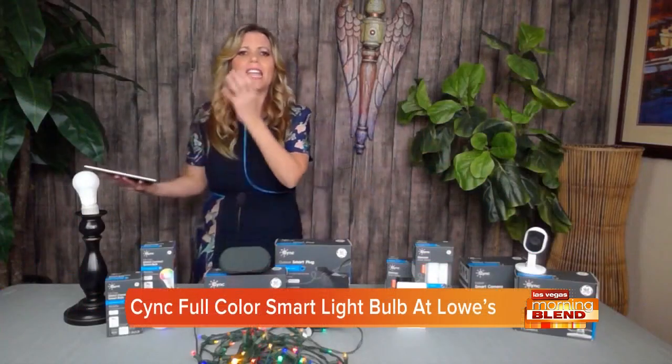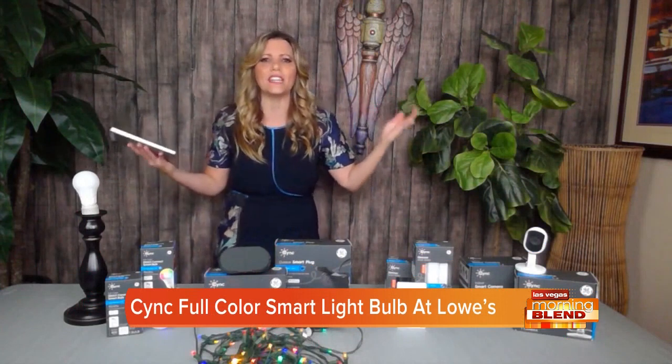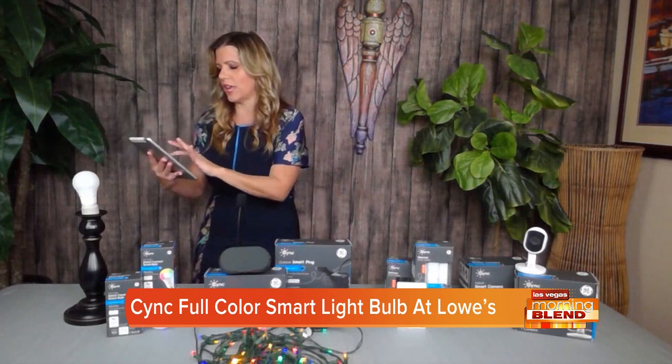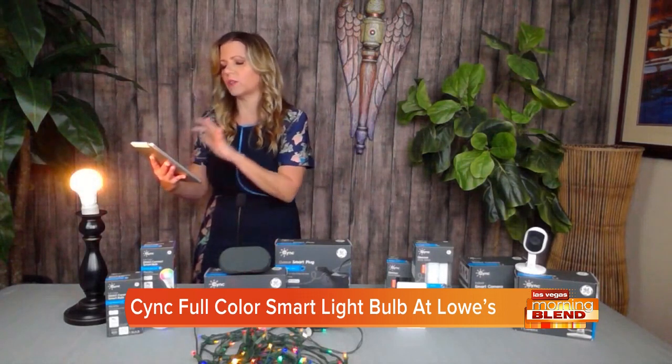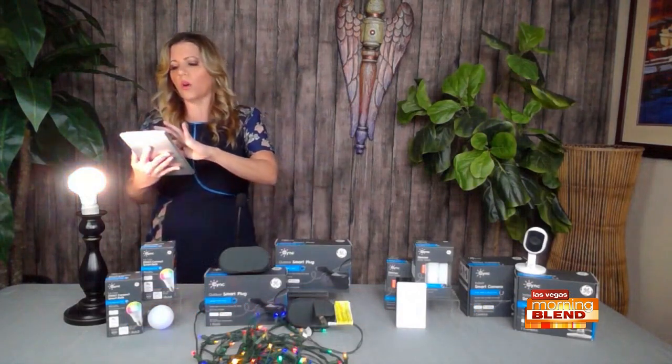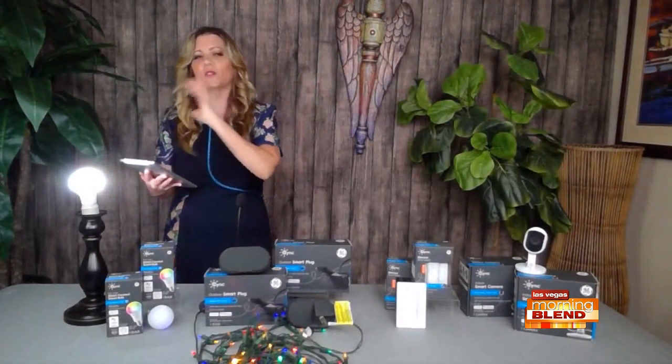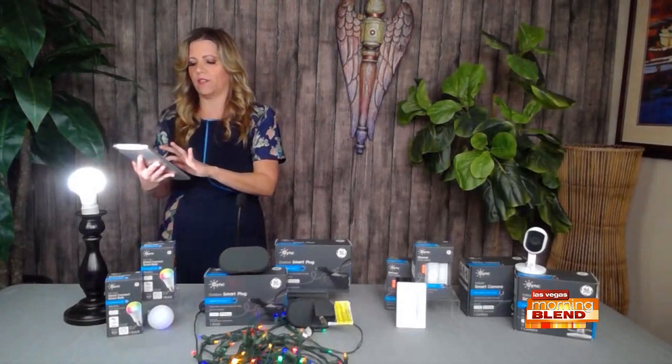Well, let's talk about light bulbs, right? We always talk about this. How often do you go to the store, get a light bulb, and you get it home and it's even the wrong color white, right? It's that soft amber glow that's for relaxing, or it's too white, that bright invigorating white. Well, guess what you get here with the full color smart direct connect bulb from Cync. You get all the colors. You get millions of colors here.